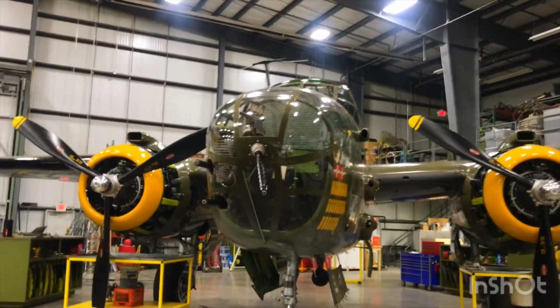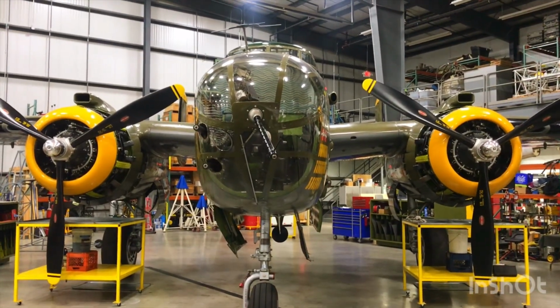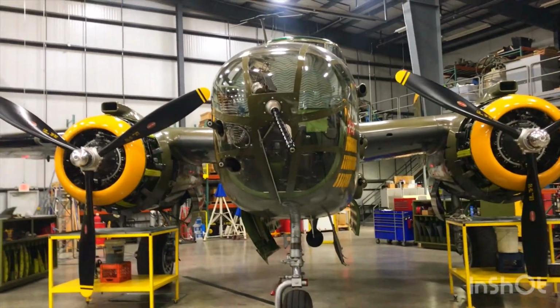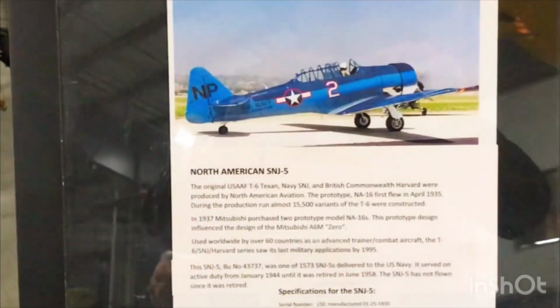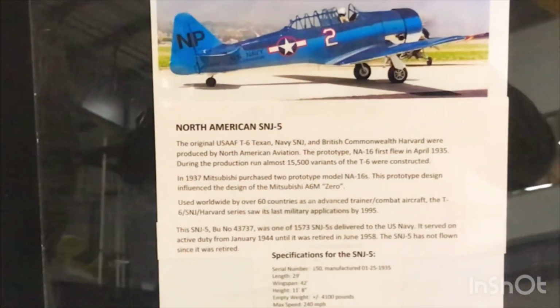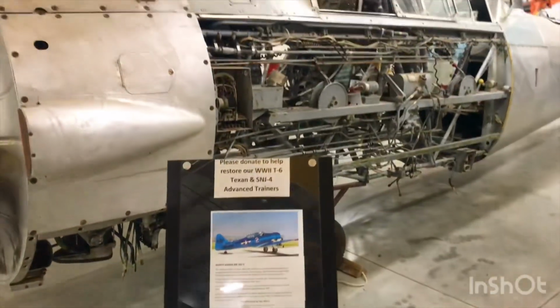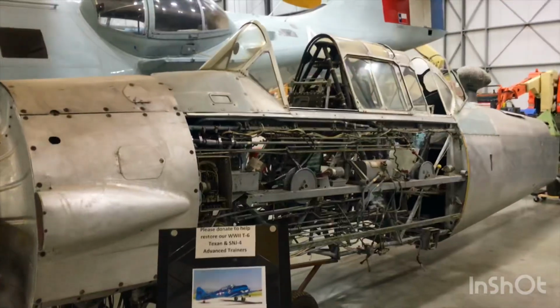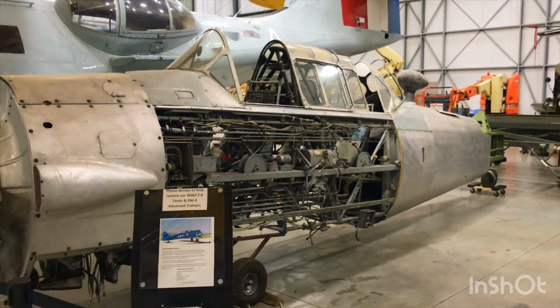Yeah. I love all this stuff. I was always a big fan of airplanes when I was a kid. And then next to Georgie's Girl, the Liberator, we have a... Yeah, and this is the spot. My first airplane ride was on that deck, an SNJ-5. I was about 12 years old. It's a training plane, but it needs a lot of restoration yet. Yeah, they got a lot of these projects here.